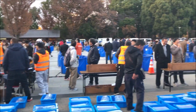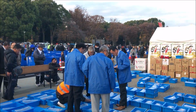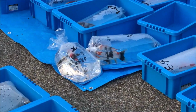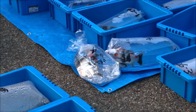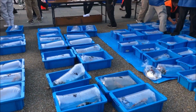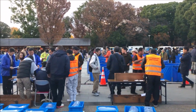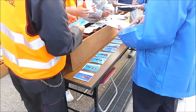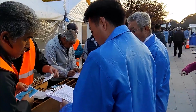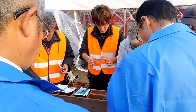Here you can see all the small Nishikigoi which are inside these plastic bags with water, and you will notice on some of them in red it is written winner, and here you see they have the picture, and as I told you they are still comparing all the results, etc.